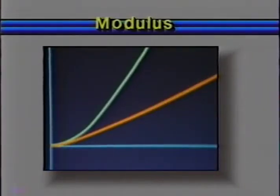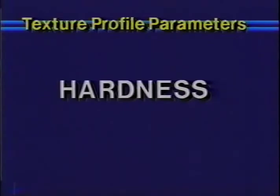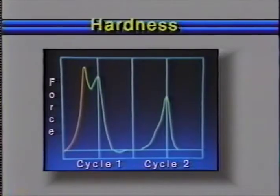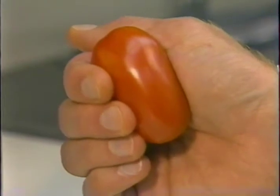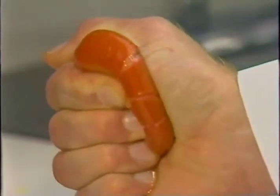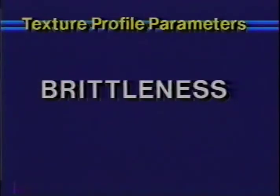Second is hardness, the other extreme of compression, showing the maximum force that causes the gel to break up. This is called the gel strength, or the rupture point of the gel. Units are simply the force unit of the instrument. We go from modulus to hardness. Number three is brittleness, or how much the sample can be compressed before it is broken.